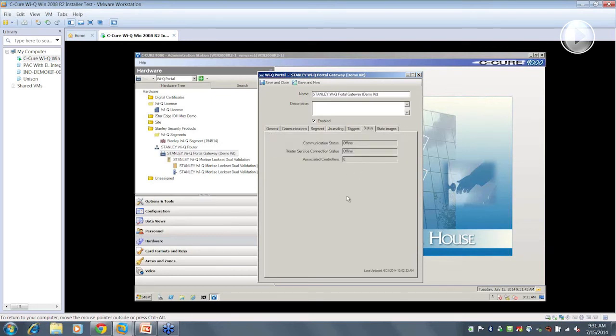Status of my devices, my portal is offline currently because the version of Windows I'm using doesn't allow for hardwired Ethernet connections and Wi-Fi connections to be running at the same time. So for me to join you through Wi-Fi, I figured that was the key for our discussion today. But this is a nice status to show you how many controllers are associated to this portal, so that you can say, I've got that one door that's right near portal XYZ. Do I have enough space to be able to add it, or will I need another one? Again, portals support up to 64 readers communicating to them.